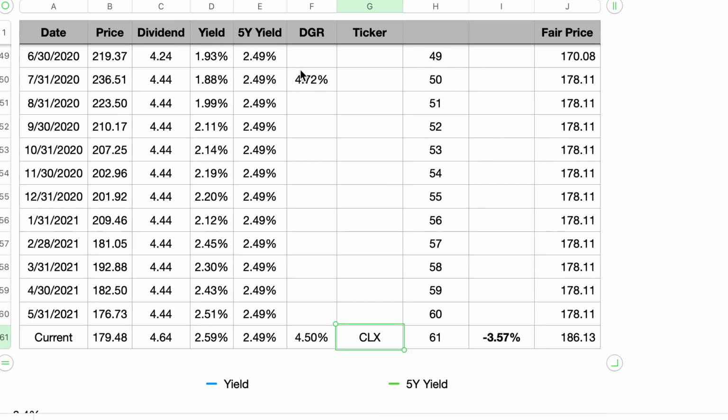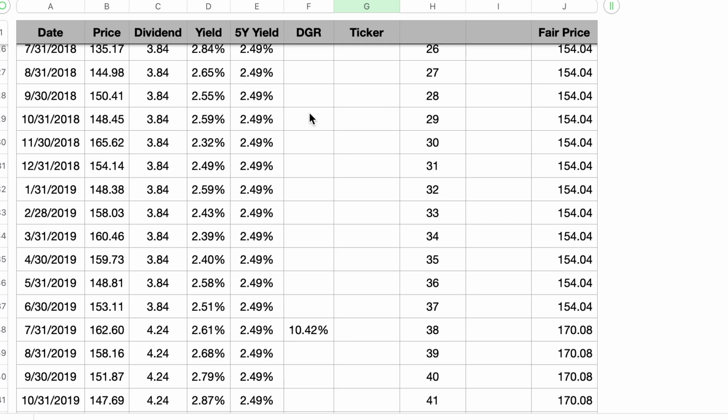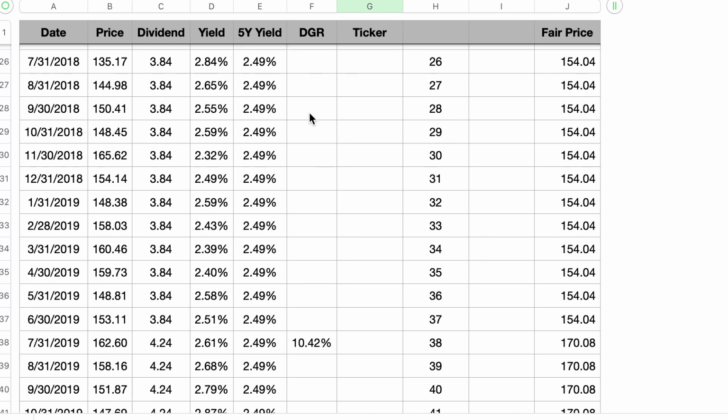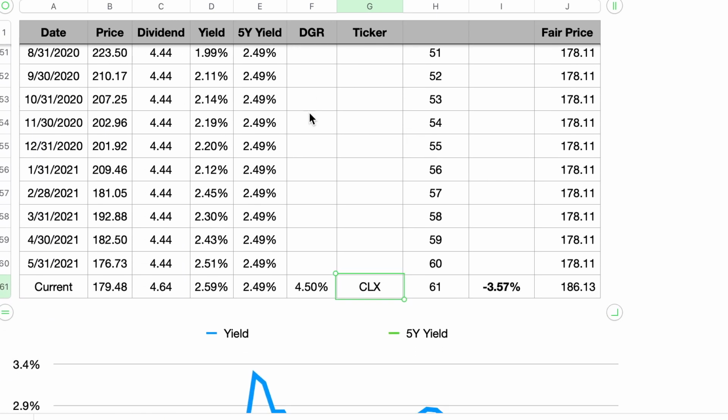The next dividend increase was 4.5% from Clorox. This is in line with last year's dividend increase of 4.72%. Of course, in 2019 and 2018, the company raised its dividend by double digits, which is always a welcome sight. The new dividend rate will go into effect with the August dividend payment. Clorox was already undervalued, and this dividend hike helps push that valuation down some more.